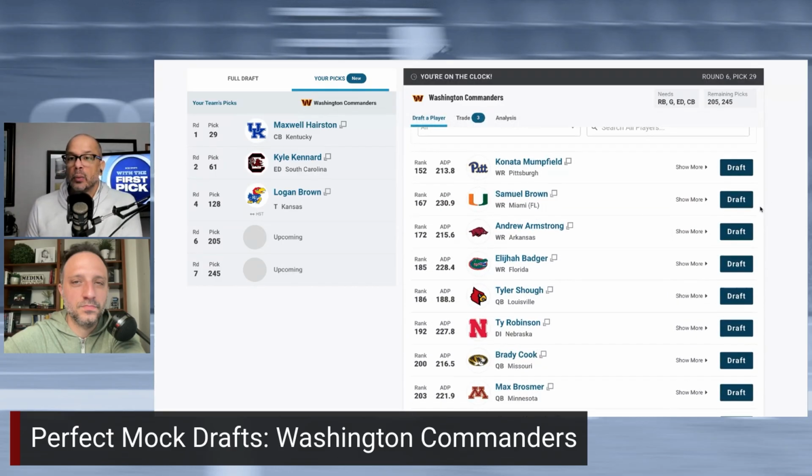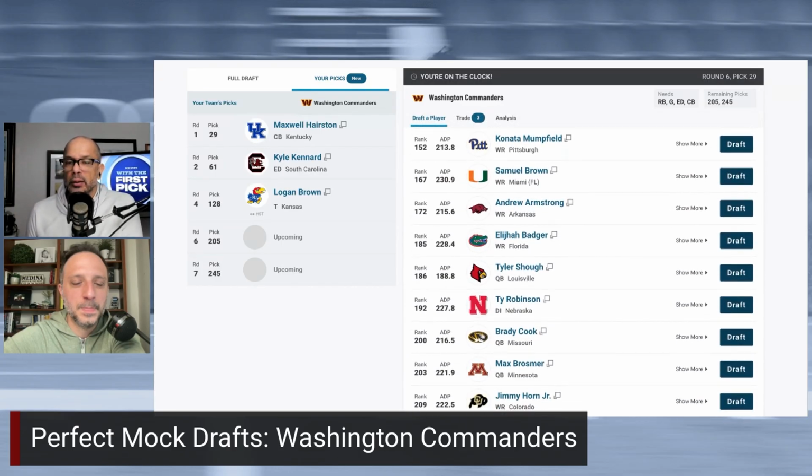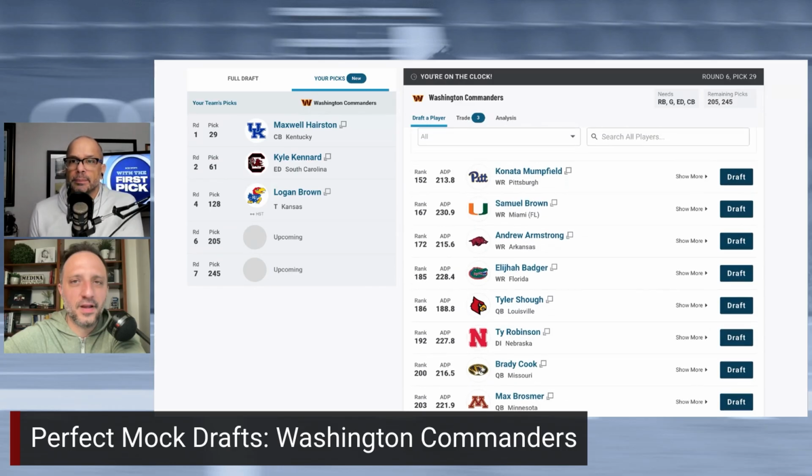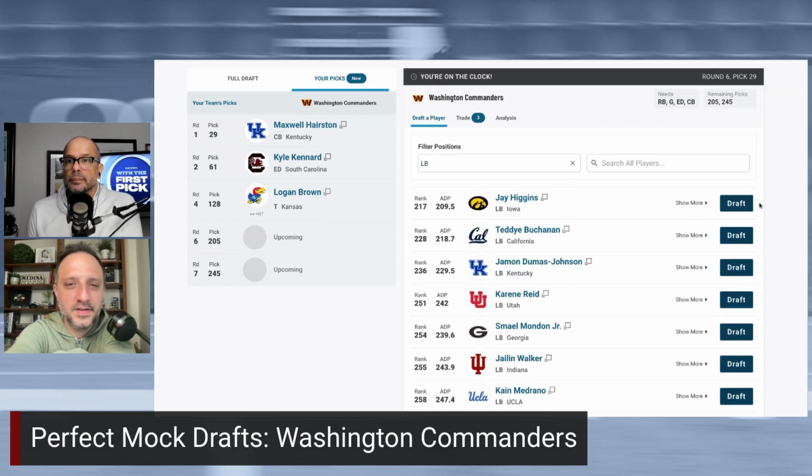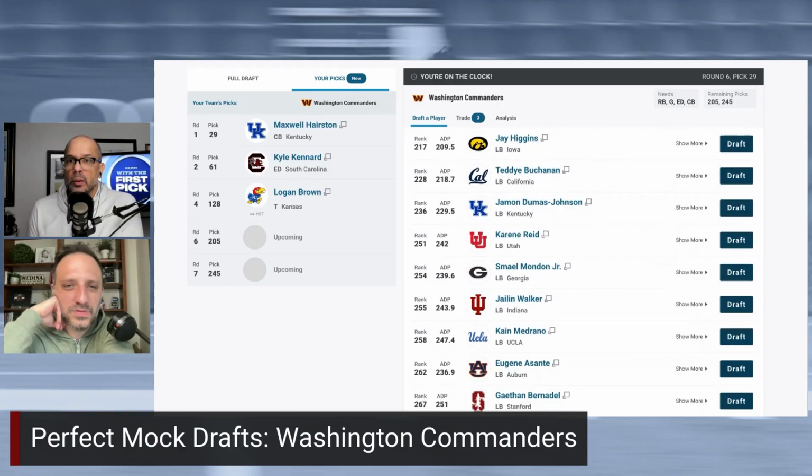And then we were talking about, what position were we looking at just prior to this? Linebacker, right? Linebacker, yes. As that long-term developmental guy behind Bobby Wagner. So we can go with your guy, Teddy Buchanan. I love Jamon Dumas-Johnson, who's about Smael Mondon, who's fast, but he didn't put it all together for me. He's a great run defender.